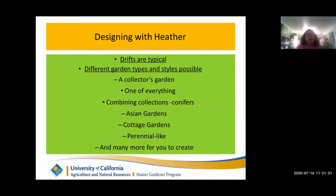So when you design with heather, the traditional means is drifts. They lend themselves well to drifts of color, drifts of varieties, but lots of different garden styles are possible, and they integrate themselves within broader palette garden styles as well. From collectors' gardens where, with the heather group, there's probably a good 1,500 plants if you collected one of everything. So you could make quite extensive gardens just with heathers.